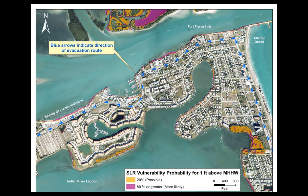I've put together probably 2 or 3 areas to show you the effect of sea level rise and inundation for the 1, 2, and 3 foot scenarios. So what you're looking at right now is 2 colors down in the legend. The yellow is where we're 20% confident that there's going to be possible inundation, in this case at the 1 foot level. And the 80%, the purple color, is much greater. We feel that it's a more likely scenario. So as I cycle through these slides, that's what you'll see.